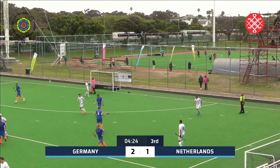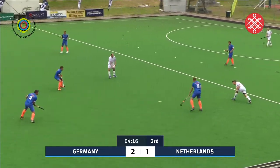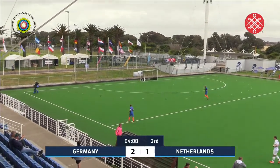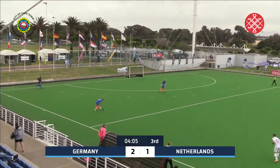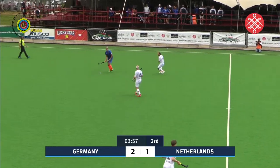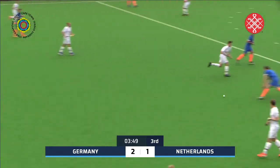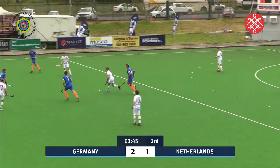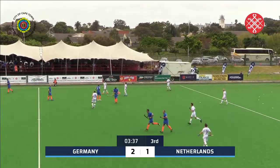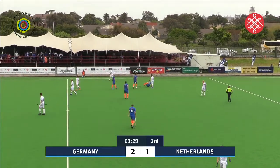And it's Müller who will be able to clear the lines for Germany. 5 minutes remaining in this third chukka, so plenty of time for the Dutch to come back. Cleared by Müller once more. Wins the free hit. He puts it onto the foot of Wouter Stevens. And it seems to be a bit of a painful blow there for Stevens, and might require medical attention.